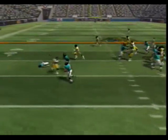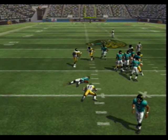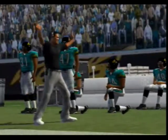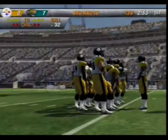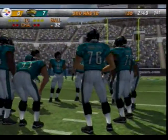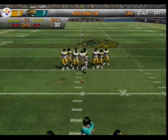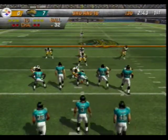Tosses it out to the left. He's brought down behind the line for a short loss. The blocking just wasn't there on the outside. One yard loss on the play. Ball on their own 32. Ball on the 32-yard line.